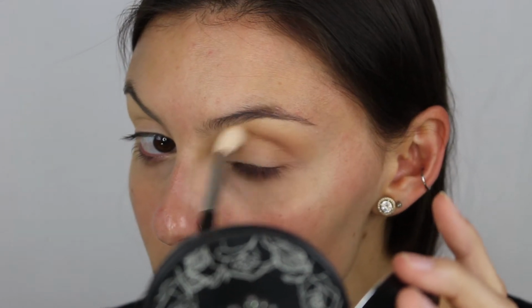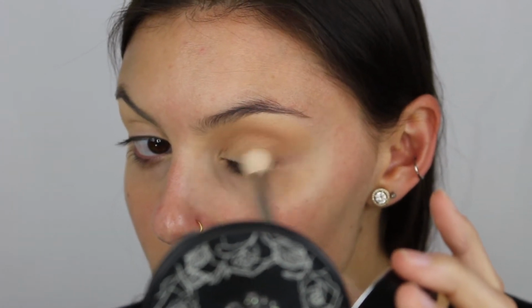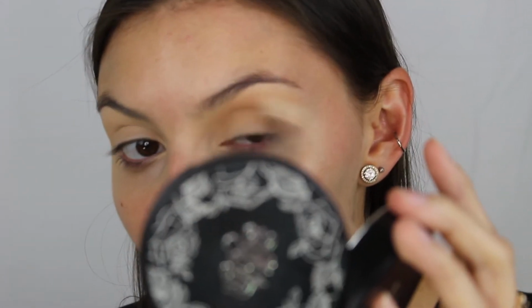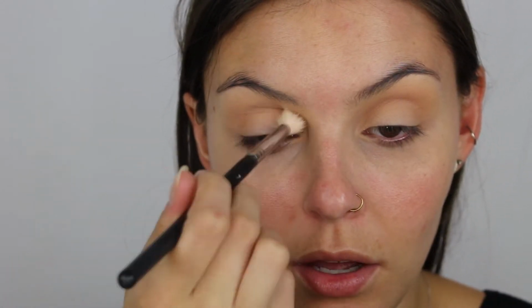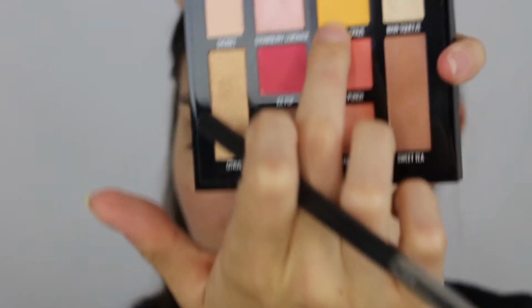So far, this transition shade is really nice. It's blending out really, really well. I really like it. And I'm just using a Morphe M441 brush, a big fluffy one. I guess since I'm bringing this all the way over in the inner corner, I'm gonna do a halo eye. Before I do that though, I'm gonna dust some of this Lemonade Craze color, this yellow. I'm gonna see if it, no, I'm gonna leave it how it is.